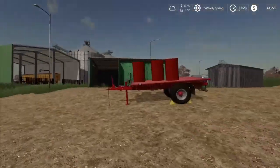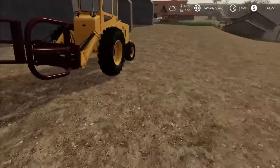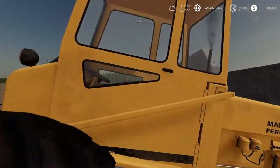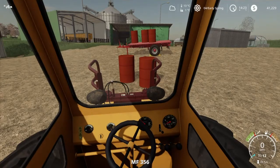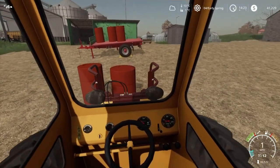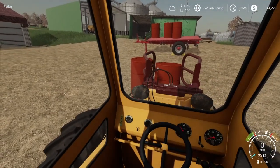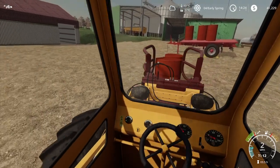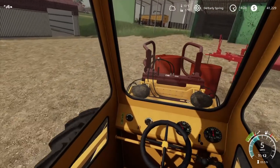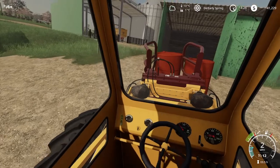Right, that's 2 down. 3 more on here, just need to get them off, and then I can just roll them into here. Unless I just grab them with this and just put them in that way. Let's just try, see if I can. My driving with this thing isn't the best. Still really getting to grips with this thing. Push the other barrel as well if I can. Just give it a little nudge.